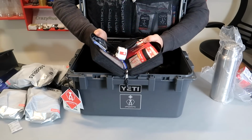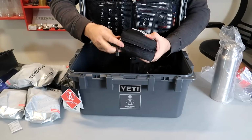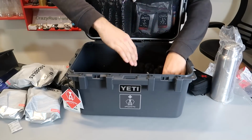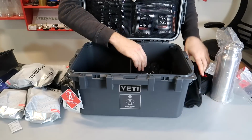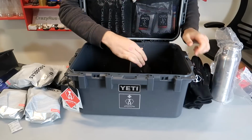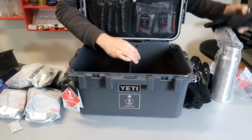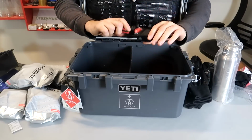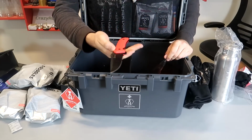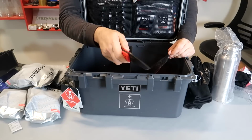So Yeti also make a storage. This is really nice first aid kit over here. That's actually quite nice. I'm impressed by that. And look, they put their logos on it. There's gloves, like $12 each. This is super cheap gardening gloves, but they also keep you warm, looks like. Okay, knives. Their own brand, hefty. Let's see the balance, good balance.